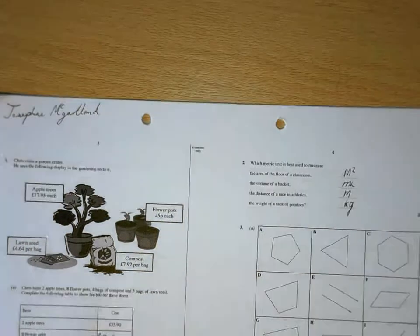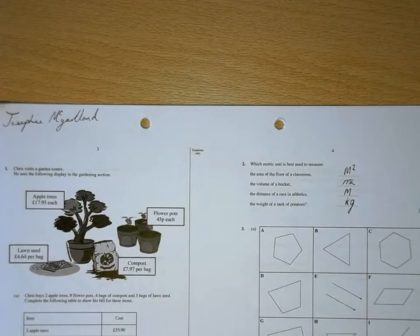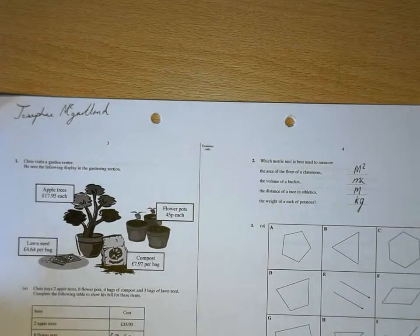Right, Joe, 41 is what you scored on the last homework paper that I marked for you, which was the calculator one. So let's see if you can improve on 41.